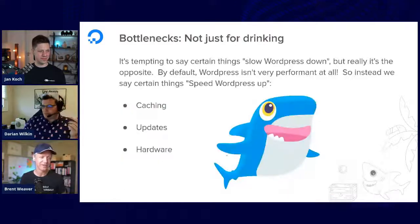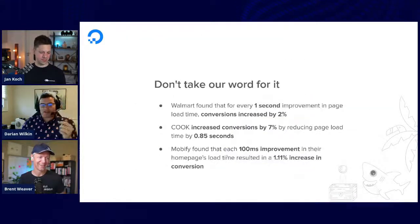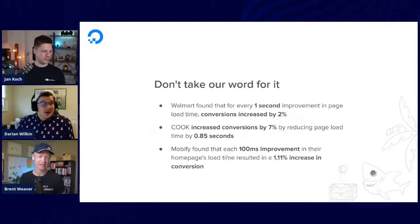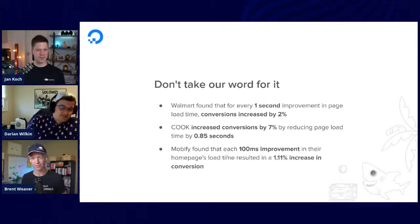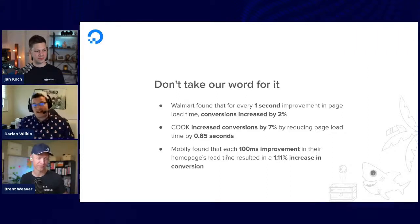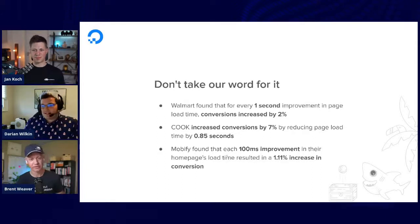So let's talk about what that means in terms of some other studies, right? We just look at the Cloudflare study, but there are other people who have done some studies around this. Obviously, this is a big deal, right? Conversion times and load times and things like that.